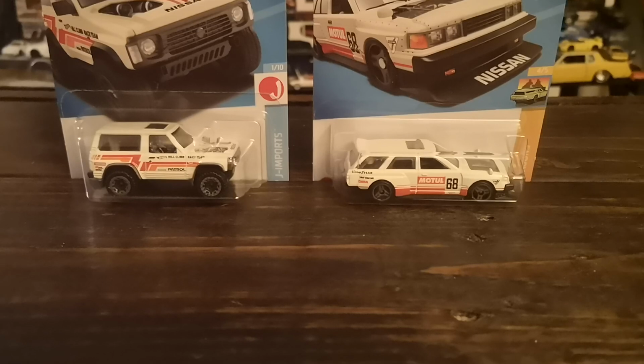Example right in front of you here being this year's, my favorite release this year of two main lines, two new castings that actually fit super well together, be it the automotive manufacturer, be it the livery, be it, not really the same era, but almost the same era if we're talking about 10 years apart tops. It's the Dune Basher spec Nissan Patrol, as well as the Drift spec Maxima wagon.